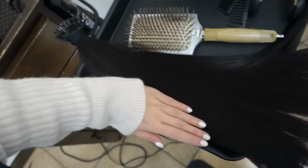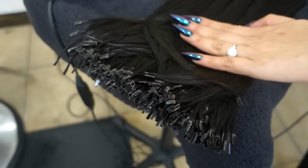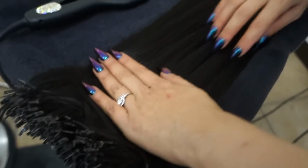Ten for scale. Oh, you're so good. How many inches is this? This is 18. Super cute. And how many strands would this be? This is 8 bundles. So it's about 200 grams of hair.